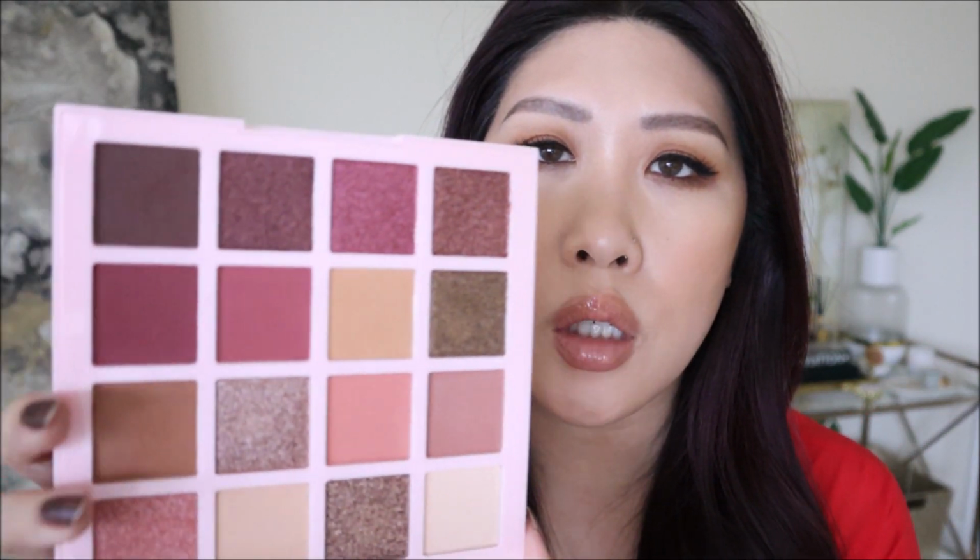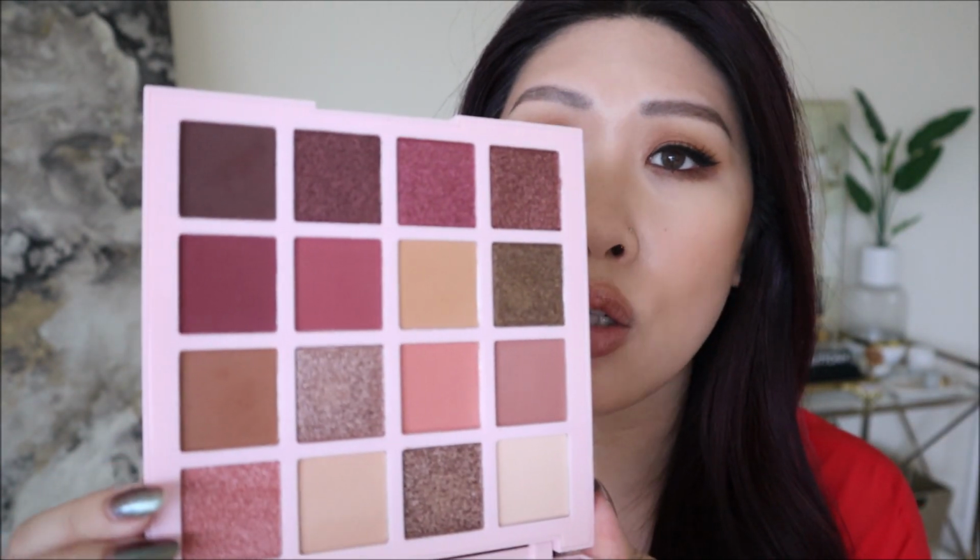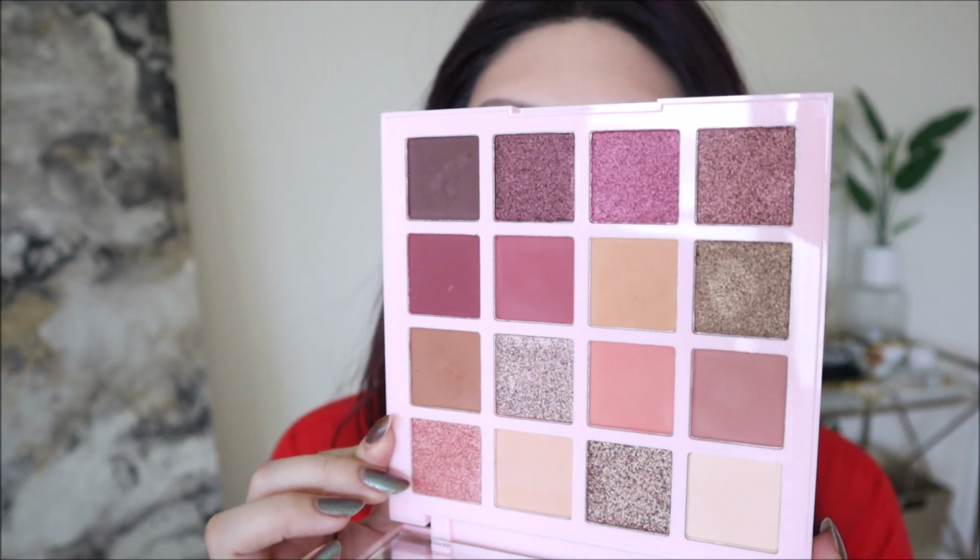I also picked up this variation. It's the Pro Mastery one because it has a lot of burgundies and purples and peach leaning shades. So this is so pretty. I really love this one too. There's tons of different variations of these palettes, so if there's a color story that speaks to you, I would recommend trying it. They're so nice. Okay, we're nearing the end.